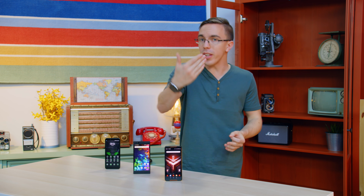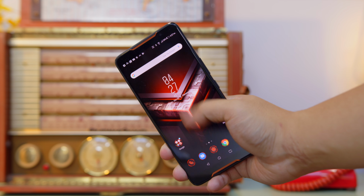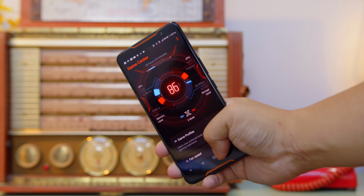Where these phones really shine is with the higher refresh rate. It's really hard to show in video, but even the 90 Hz of the ROG Phone really does make a big difference in small things like scrolling through a web page or moving between menus. It really does seem a lot more fluid, and that definitely does apply to the Razer Phone.